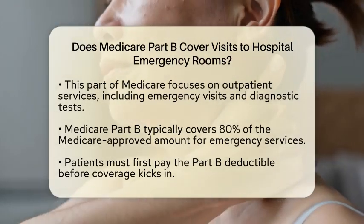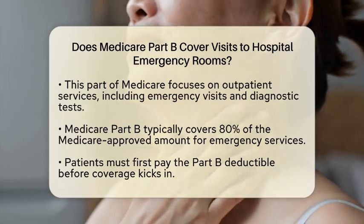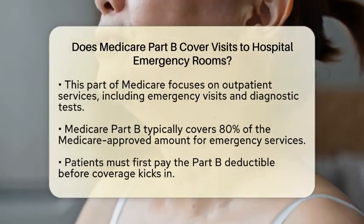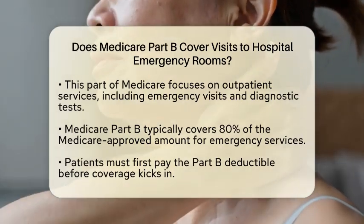the emergency department. When you visit an emergency room, Medicare Part B typically covers 80% of the Medicare-approved amount for emergency services. However, you will first need to pay the Part B deductible. After that, you are responsible for the remaining 20% coinsurance.